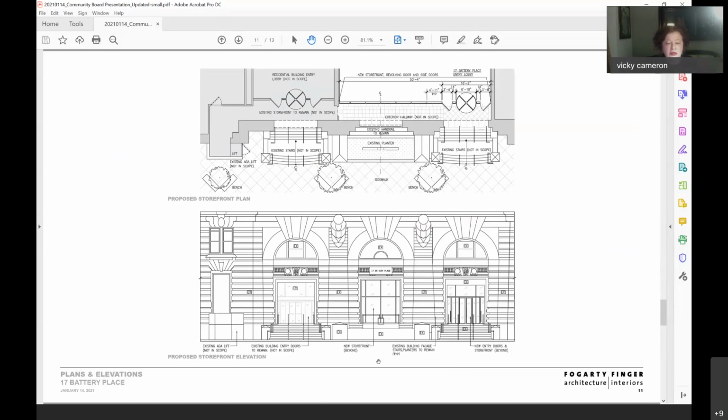And because the side bays are much smaller in scale, it really amplifies the center. And that is my concern. This has to be more in keeping with the overall reading of this early 20th century facade. That's my comment, please.